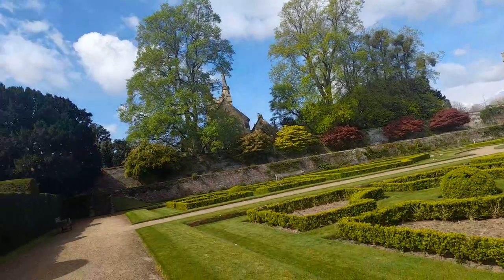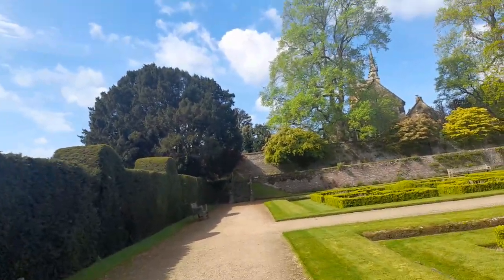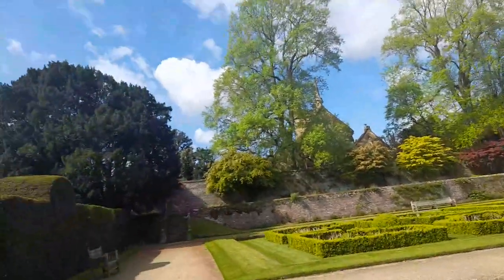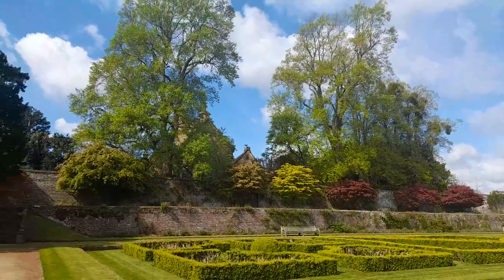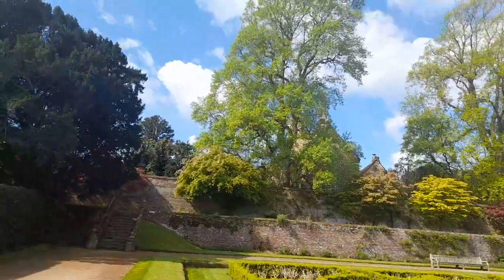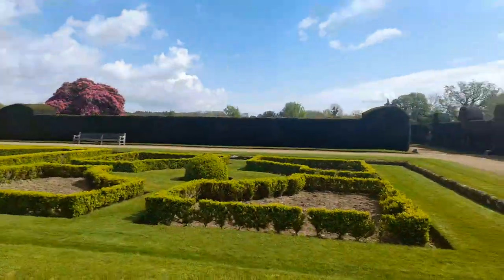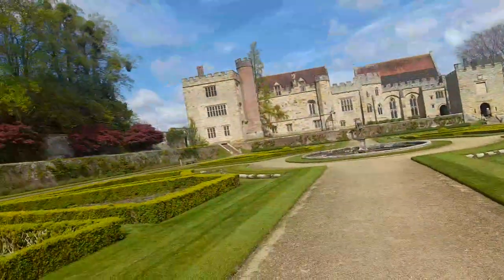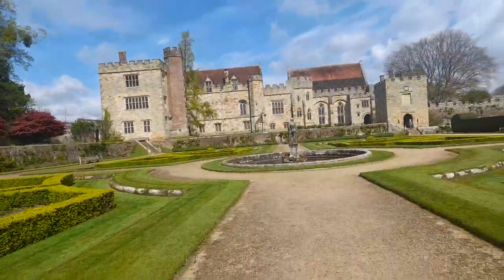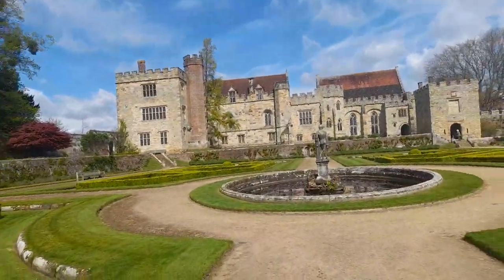There's also a statue. You can climb up the steps and have a walk around the top. I think that door leads you to a church by the looks of things. Very uniquely shaped gardens. Well done to all the gardeners maintaining.